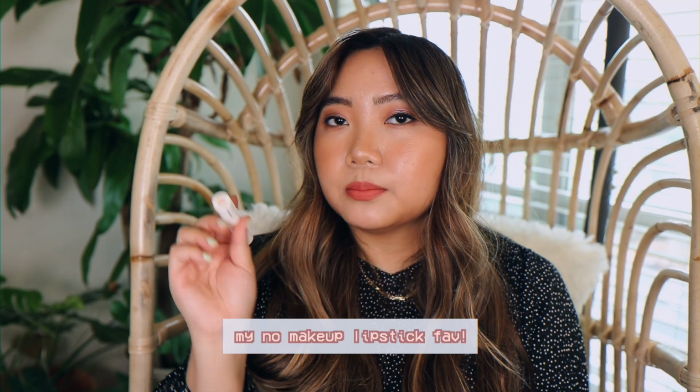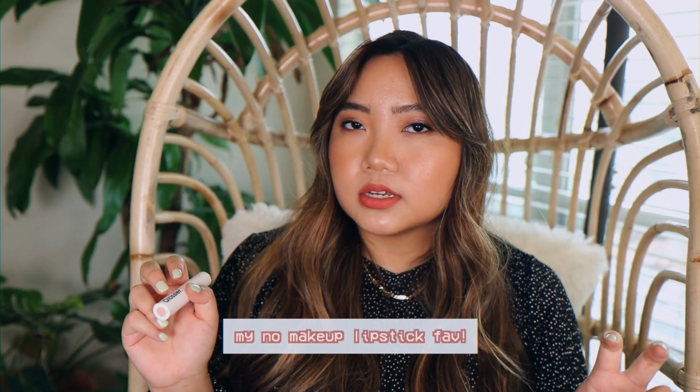This is my no makeup lipstick, my no lipstick lipstick. The shade Cake is so pretty. It's like a very warm brownie nude, and it's just so go-to. It's my favorite lipstick ever. It's definitely the lipstick I would recommend to anyone who doesn't like wearing too much makeup or lipstick.